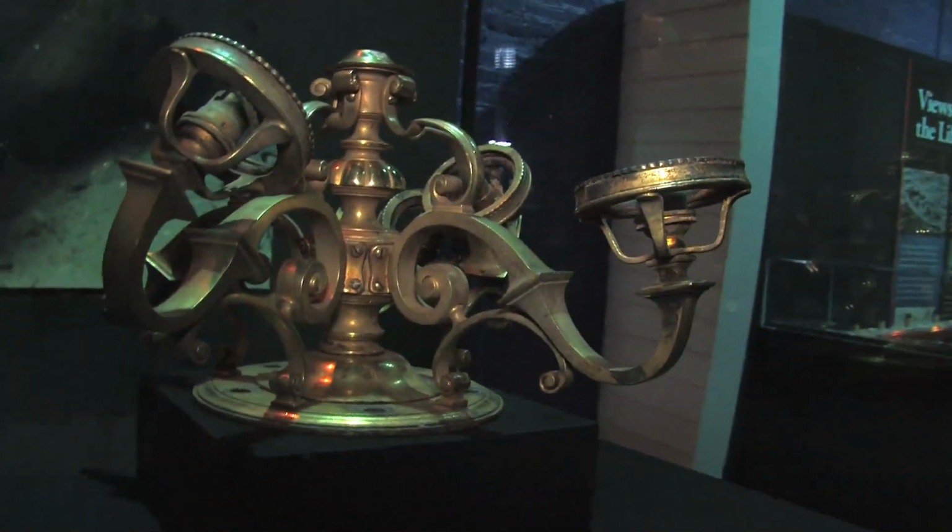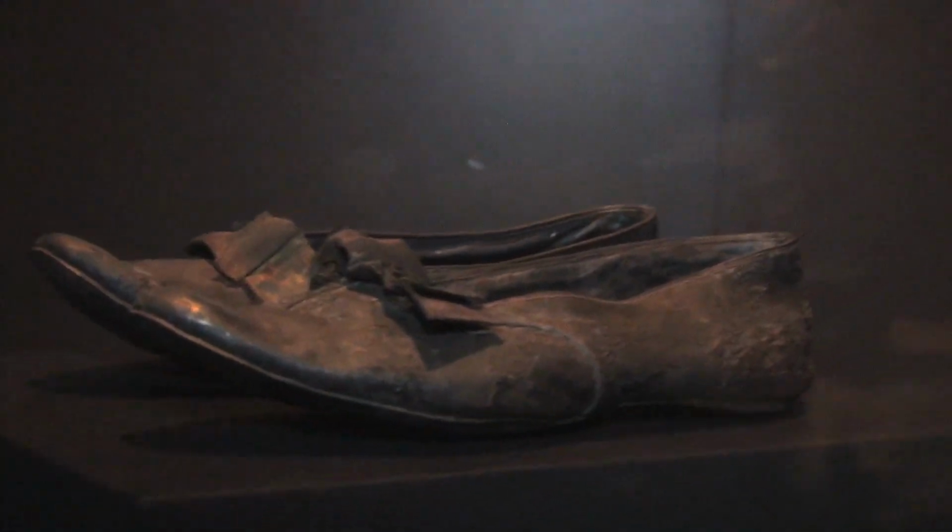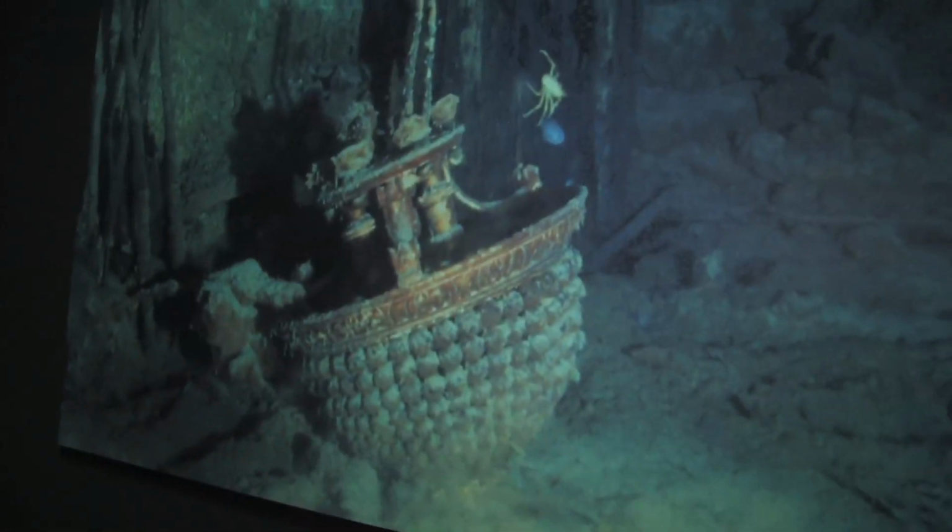You know, the great thing about this is there's so many pieces to look at, and there are some pieces that have never been seen before, and they're only going to be seen here. That's right. They're debuting a couple items of the 150 artifacts that they have on display. These have all been recovered from the ocean floor where the wreckage was found.